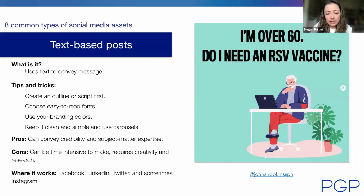So this example on the screen is from Johns Hopkins public health account, and they do a great job of grabbing your attention. This is very easy to read, bold text, and it's clean and simple. And whenever you have too much text for one card or slide, consider using carousels because this allows you to put more text on multiple slides. And you want to make sure that you're able to get that information across and people swipe to get more, but you're not overwhelming them with just too much text on one screen.